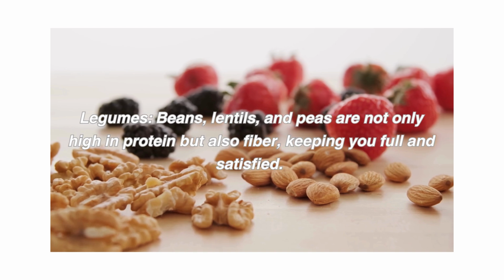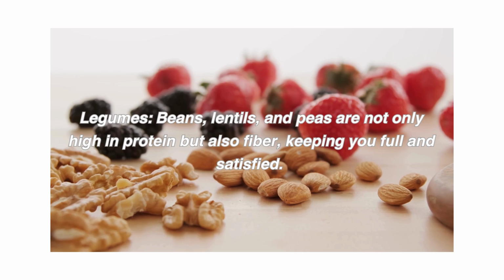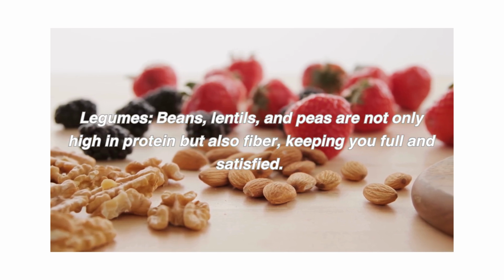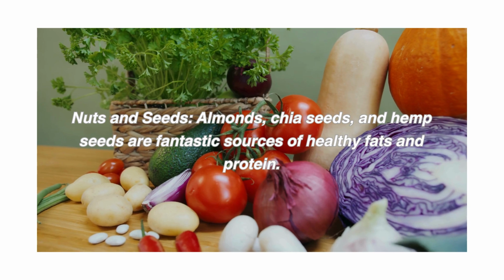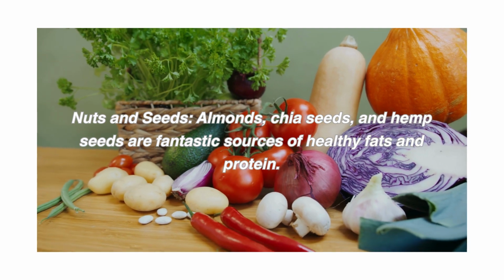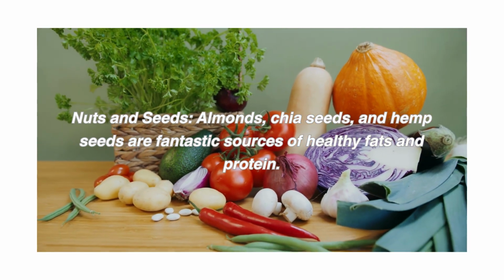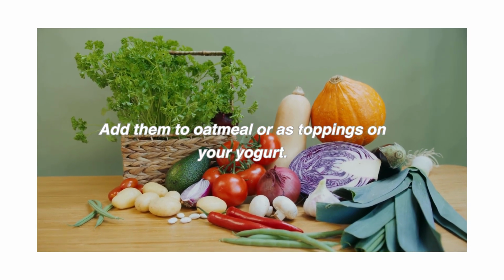Legumes, beans, lentils, and peas are not only high in protein but also fiber, keeping you full and satisfied. Perfect for soups and stews. Nuts and seeds, almonds, chia seeds, and hemp seeds are fantastic sources of healthy fats and protein. Add them to oatmeal or as toppings on your yogurt.